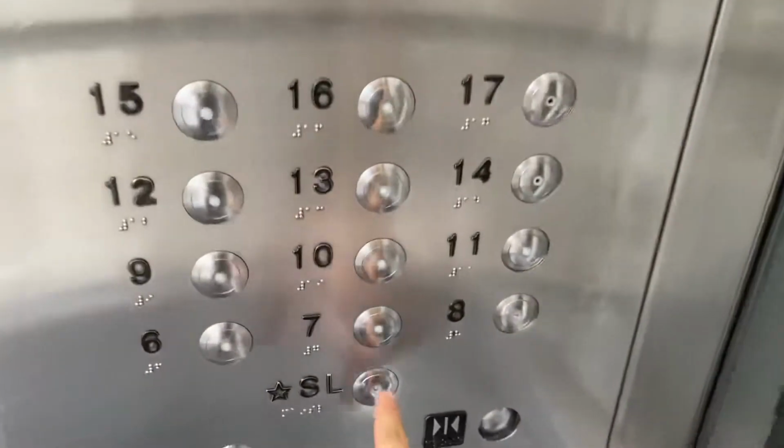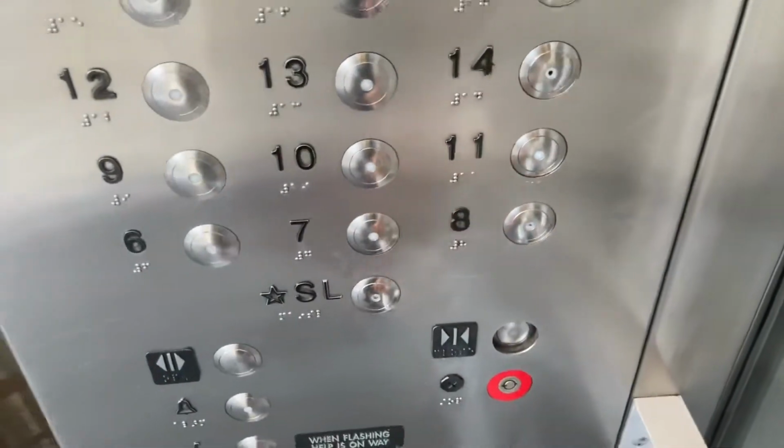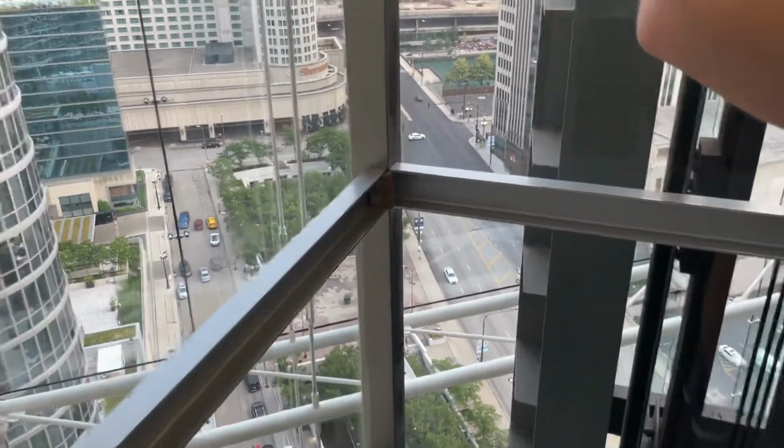And back down to the sky lobby. Oh, hello, Evan. Hello. That lantern just won't go out. Weird. It goes all the way in the long and it's still lit. That's strange.